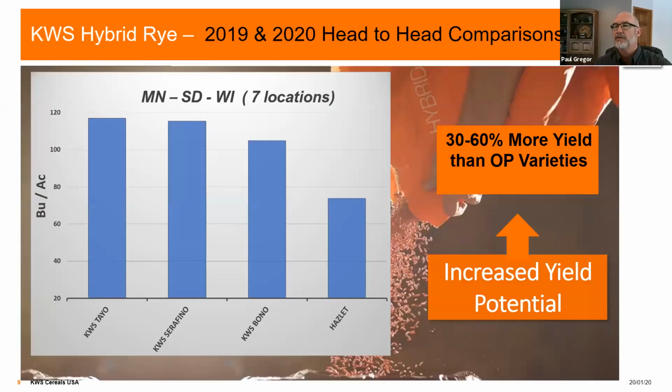Now I wanted to show you some comparisons between those. What I did as a researcher in the past is I like to show head-to-head comparisons. So this is 2019 and 2020 head-to-head. Head-to-head means in 7 locations, these 4 varieties, I did a Hazlitt check. Those varieties were head-to-head. They were in the same trials the same year.